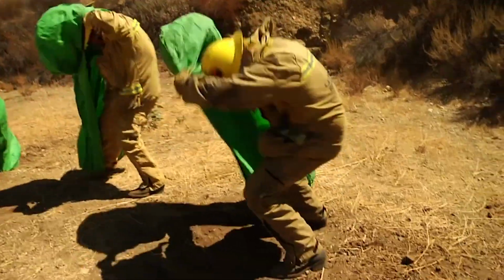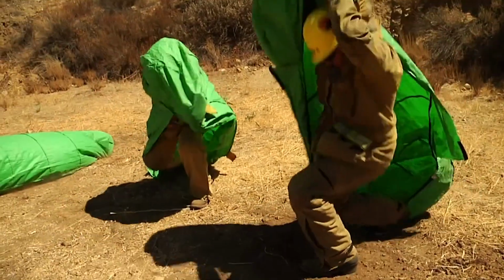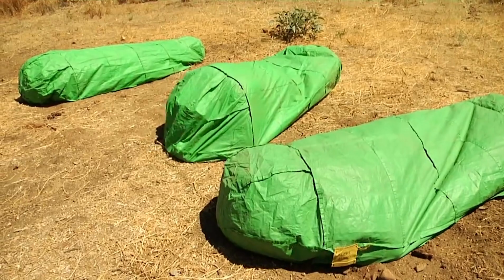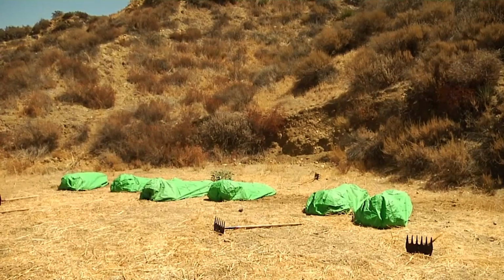Deployment requires removing your pack, clearing a site, removing your shelter, getting inside the shelter, and deploying on the ground. Remember to identify deployment sites before you need them.